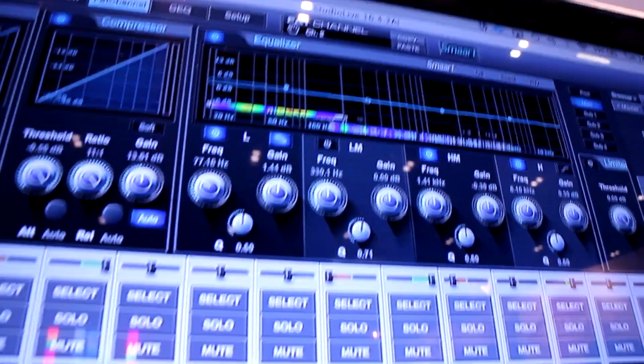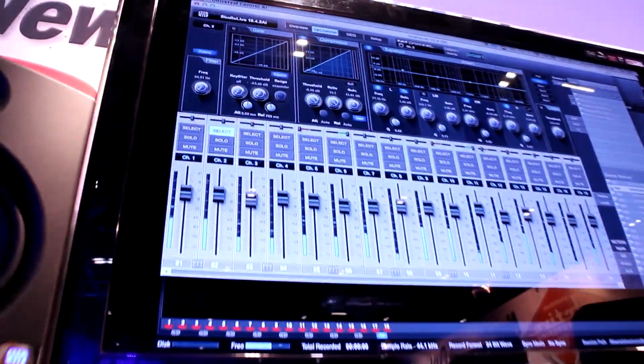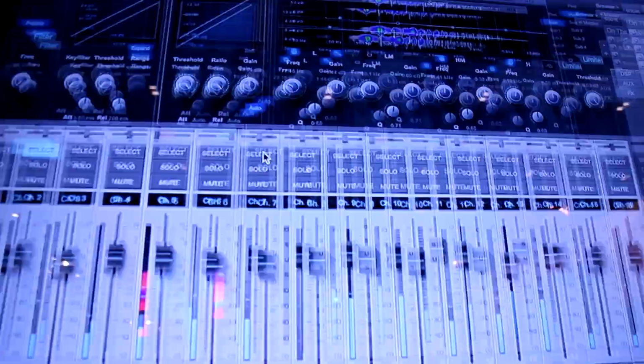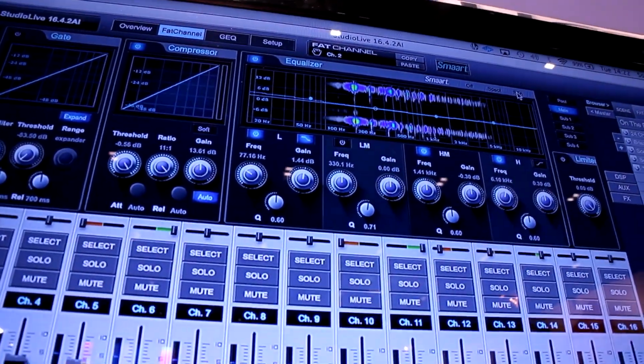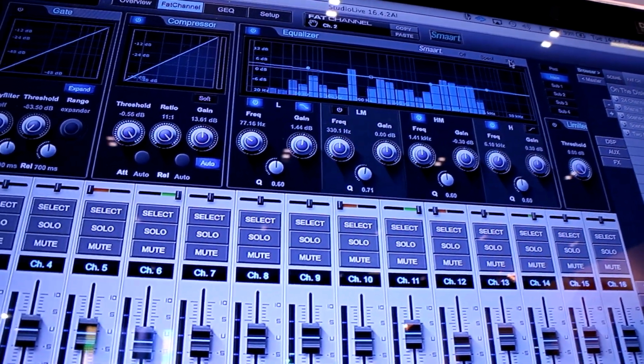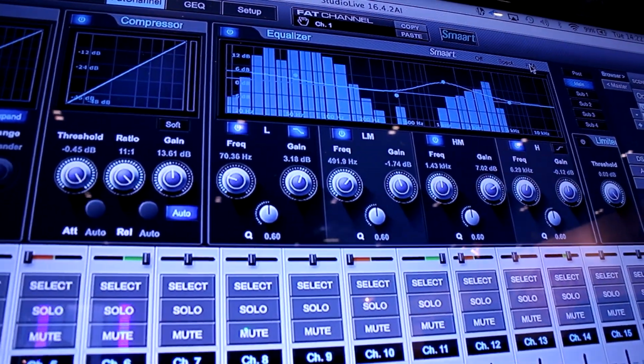When I select a channel, I can see the full analysis of what's happening on that channel in real time. And I can change that to an RTA meter right here, and I can see what's happening on every channel as an RTA meter or as a waterfall spectrum analysis. So all you need next on here is a DVI output, and then we can plug the monitor straight in, right?